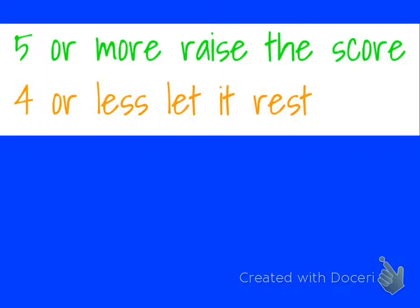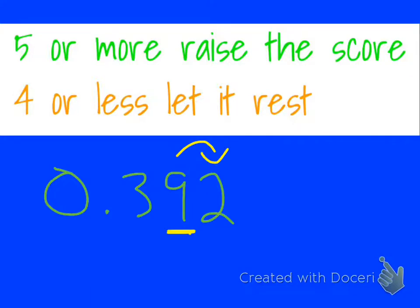So remember from last year, if the number is 5 or more, we raise the score. 4 or less, we let it rest. Okay, let's say our number is 392 thousandths. We have to round that to the nearest hundredths place. First step, underline the place value, which is the hundredths place. Look next door, 5 or more, raise the score. 4 or less, we let it rest. Well, the 2 is 4 or less, so the 9 stays the same.